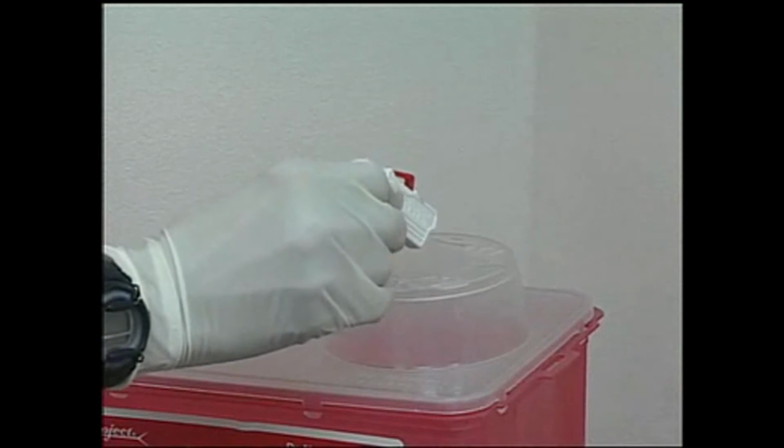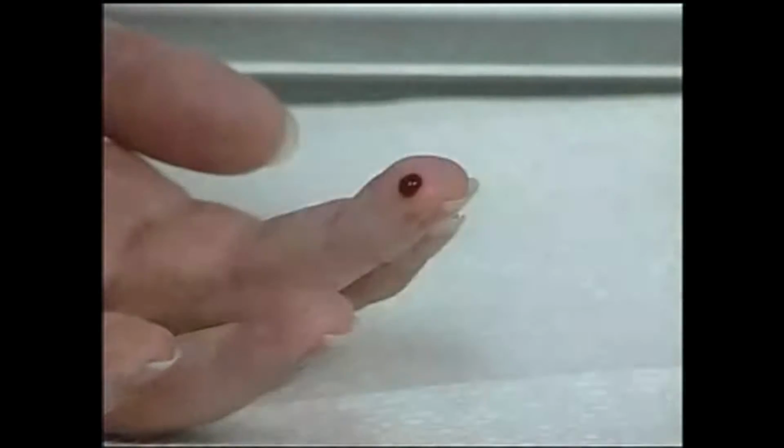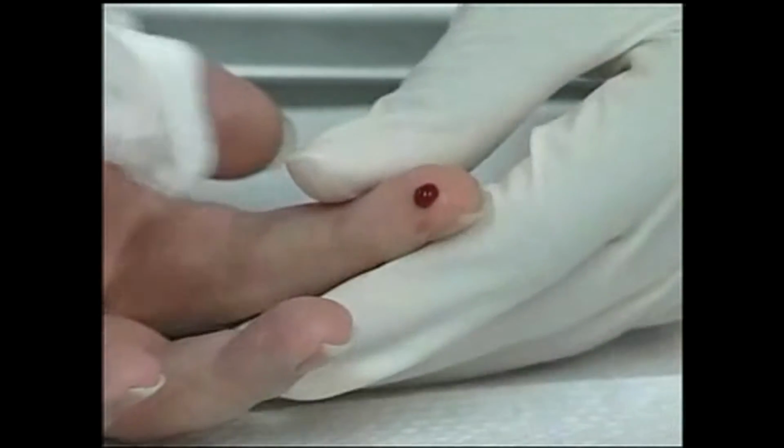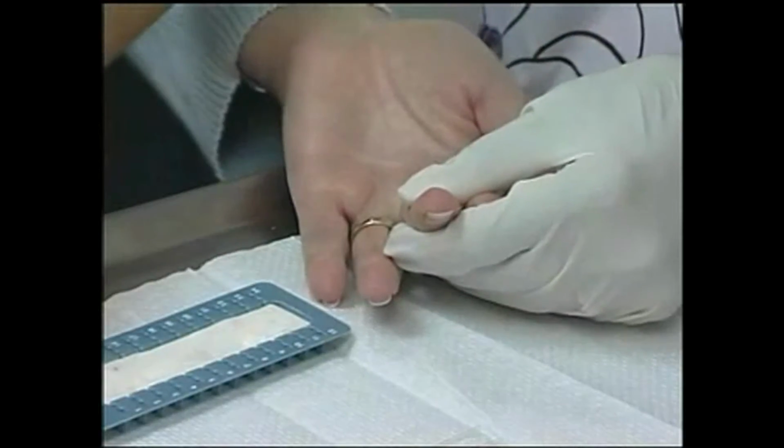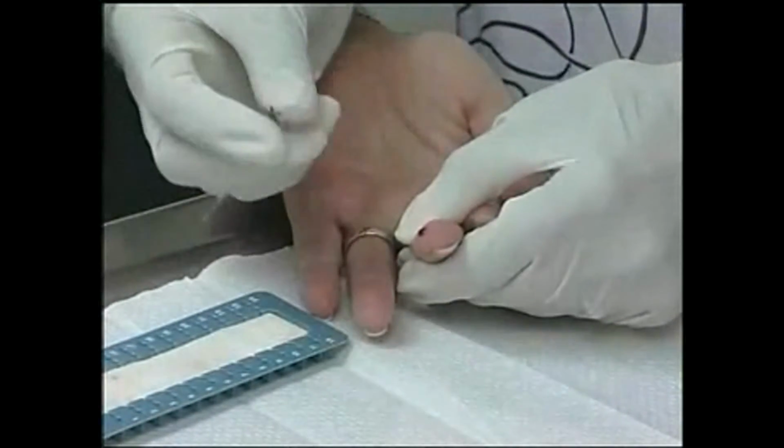Immediately discard the lancet in the sharps container. Then, wipe away the first drop of blood with a gauze pad because it may contain alcohol or other contaminants that can prevent an accurate test.